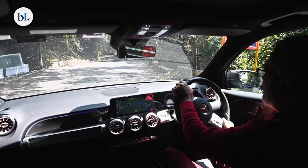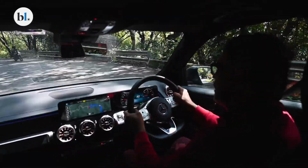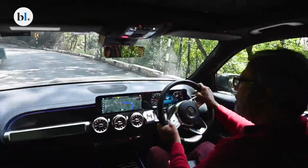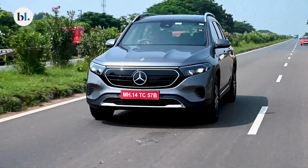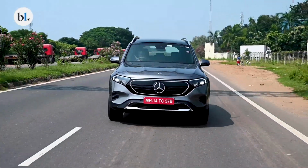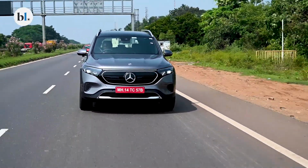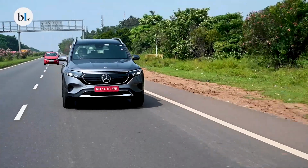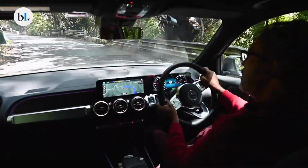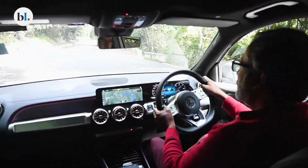One of the first things I observed after I got into the EQB is the fact that the cabin doesn't feel in any way that it has been built to offer a compromise, to be a sort of price sensitive cabin. It is equipped with a lot of good stuff in it, and that's one of the first things that come across the moment I step in. The EQB of course will be CBU. It is going to be imported and sold in India, and that means what you're getting in the cabin is pretty much what's being offered in Europe.